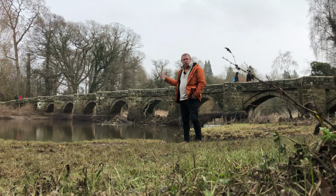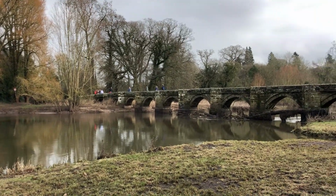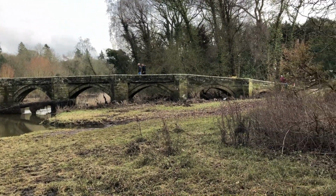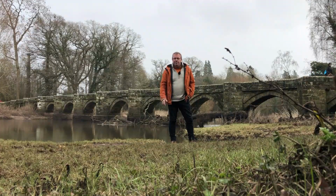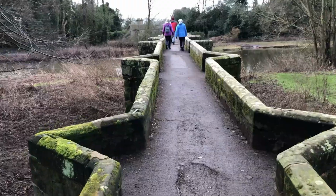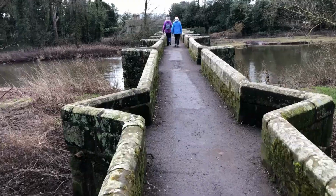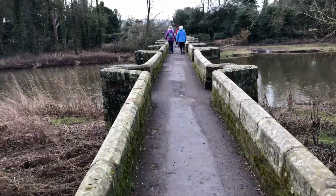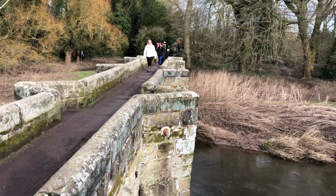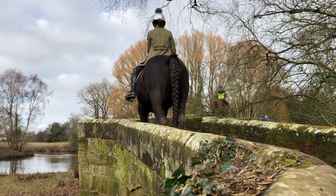So this is the beautiful Essex Packhorse Bridge. It's the longest remaining packhorse bridge in the country. It's got 14 arches. Now originally, according to my research, it would have had 40. This carries the Staffordshire Way. Legend has it, it was built by the Earl of Essex so that Queen Elizabeth I could visit him at his castle in Chartley. Who knows? But the 40 arches used to extend right into the grounds of Shugborough. What a fantastic sight that must have been.